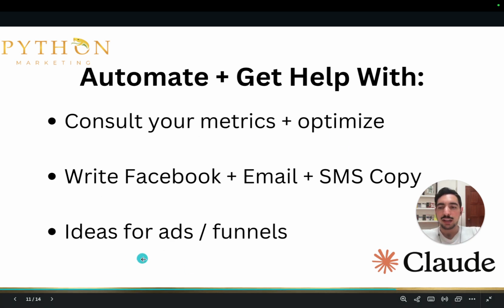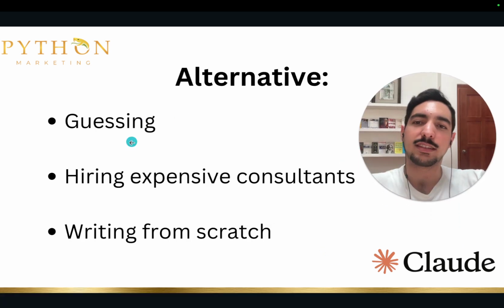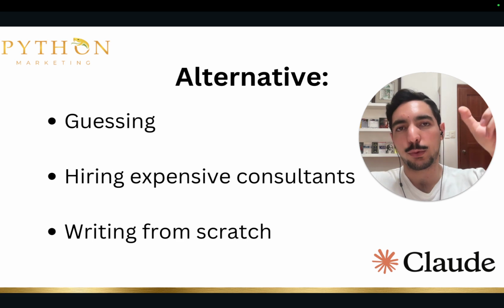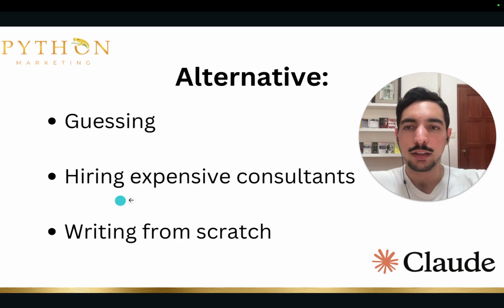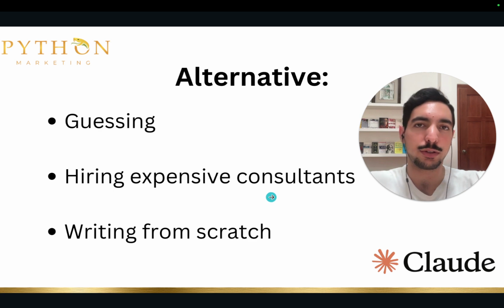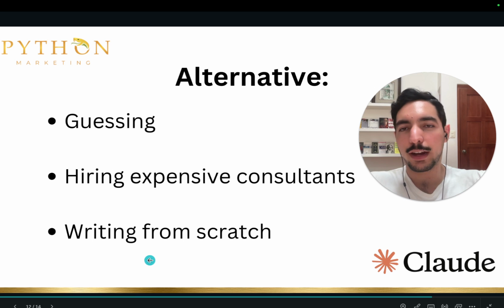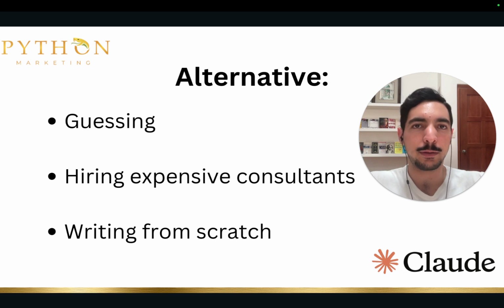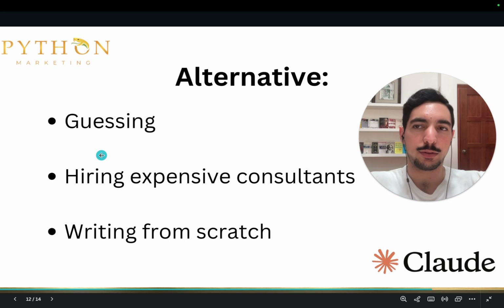And finally, if you're running out of ideas for ads or different funnels and you need some inspiration, you can always ask it to give you different ideas for ads or different scripts. And with your personal assistant, you can be sure that you'll never run out of ideas. The alternative is guessing what's going to work in terms of the metrics and the optimization needed for your funnel or for any one of the steps. Number 2, hiring expensive consultants to give you the same information. And finally, writing from scratch every single email, text message, or Facebook ad copy. And once again, not really knowing if it's going to perform well or not.